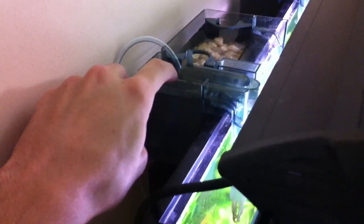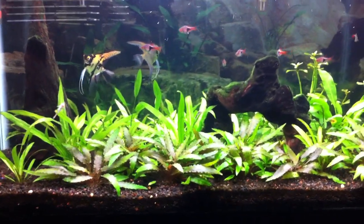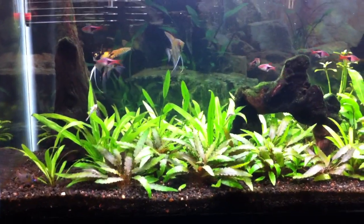Right now, since I just set it up, I think it's at 2 bubbles per second. I'm hoping it'll get to 1 per second. And then I'm running it into the bottom of the filter. Since it's way down at the bottom, I'm hoping it'll stay in contact with the water long enough that most of the bubbles will diffuse. But it's the first time I'm using it.